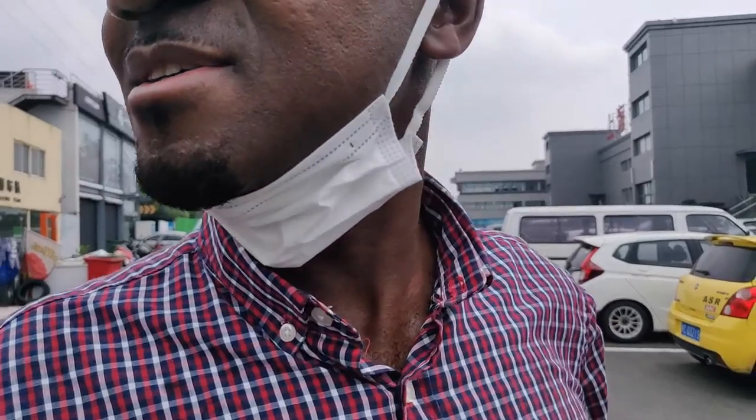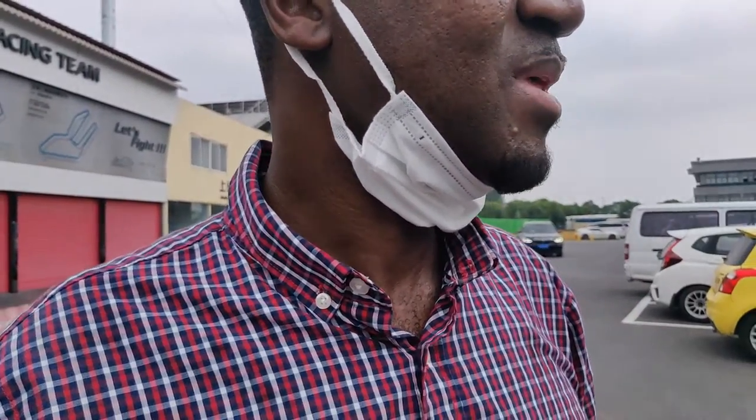And guys, today I'm at a very interesting place here in Shanghai. It's a motor racing area, so you can come here and race your motorcycles or your cars. And I'm just gonna take you around so you can have a look at what goes on here. It's kind of like a racetrack. I think it's a place where anyone can come in and have fun. So let's take a look at this place.